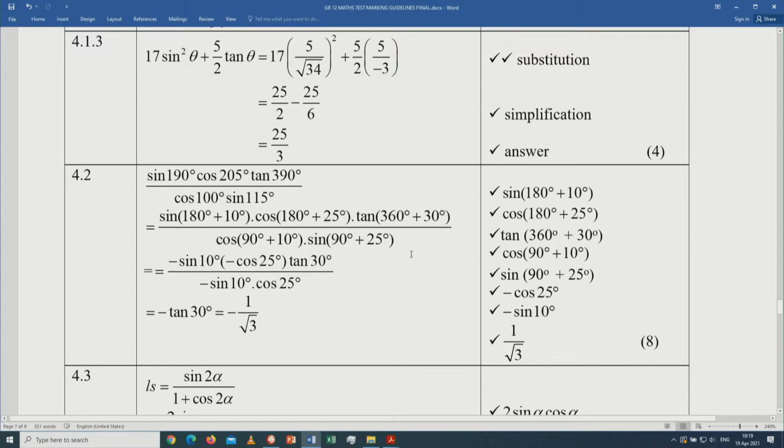Now we reduce all those to acute. Minus sin 10, a mark. Minus the cos of 25, a mark. This one is tan 30. The mark is for minus cos 25 and minus sin 10. Minus the sine of 10, minus the cos of 25, 1 mark each. Then this one must be tan 30 minus sin 10.